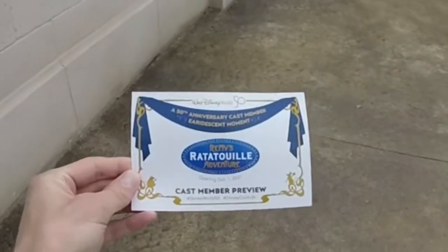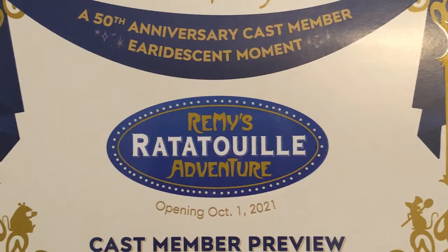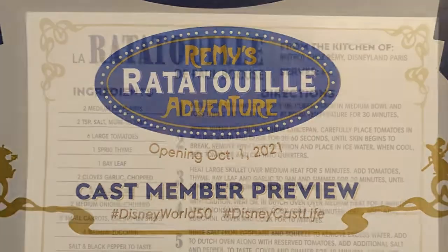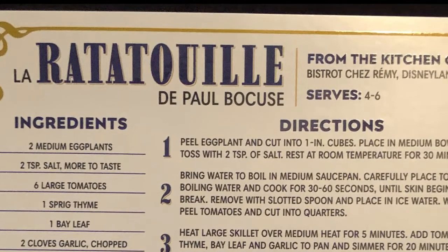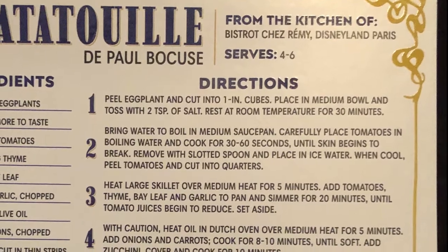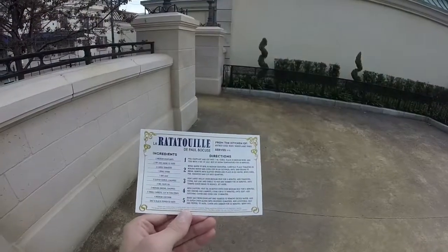So for the cast member preview, they gave us this little postcard here saying the 50th anniversary, and it's got the opening date of Ratatouille on there. And then on the back of this postcard, they actually have the recipe for Ratatouille coming from the kitchen of Bistro Chez Remy from Disneyland Paris. I've never had Ratatouille before, I've never made Ratatouille, I've never attempted it, but now that I have the recipe, I might give it a try, honestly.